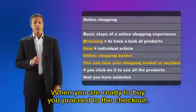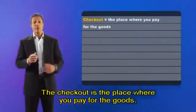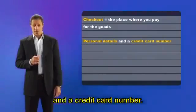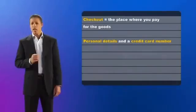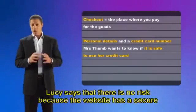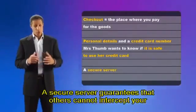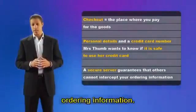When you are ready to buy, you proceed to the checkout. The checkout is the place where you pay for the goods. To make a purchase, you have to register your personal details and a credit card number. Do you remember what Mrs. Thumb is worried about? She wants to know if it is safe to use her credit card. Lucy says that there is no risk because the website has a secure server. A secure server guarantees that others cannot intercept your ordering information.